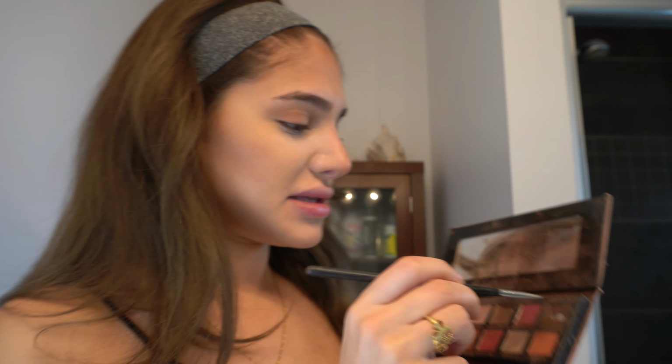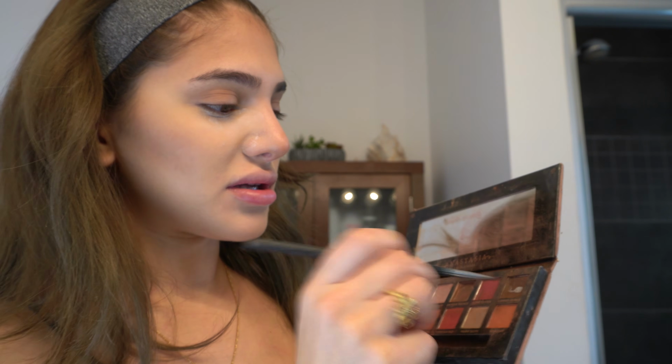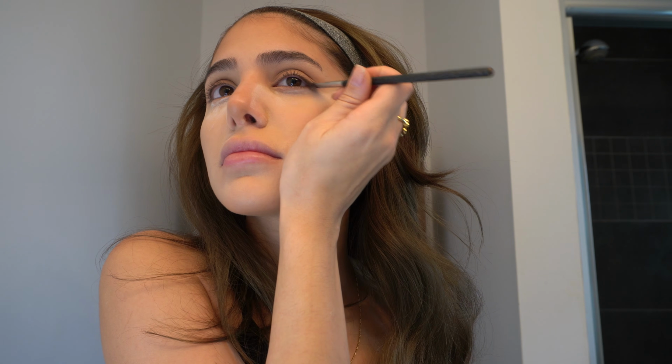I love doing a sultry brown eye. Okay, so I have this thick little angled brush. I'm gonna take it into this dark brown, which is called Cypress Umber. Tap it and then tap off the excess so it doesn't get on my other makeup. I'm just gonna build it up right by the lash line. I don't really care if I'm a bit messy, because I'm just gonna blend it out anyways. Just gonna drag out.